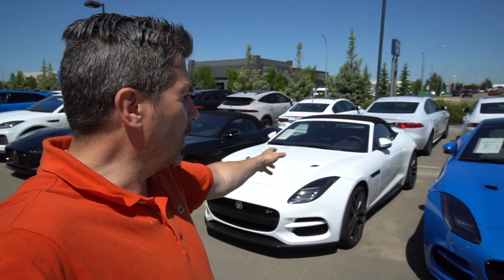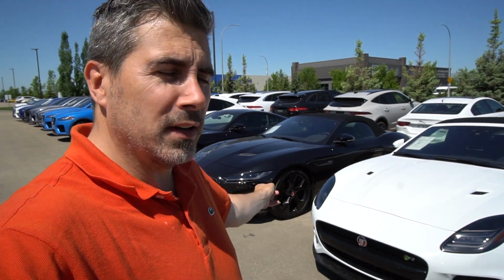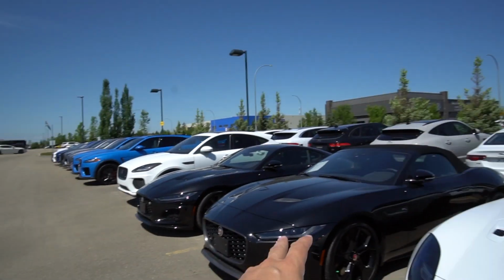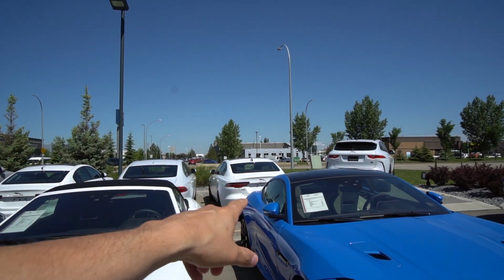And what do we have here? We have more F-types, but there is the new one right here. Now the question is, would I buy a new one and replace the older one with that new model? Let's take a look and we'll just do a quick couple of comparisons. So here we have a couple of outgoing F-types. We have a convertible and we have a coupe just like mine.